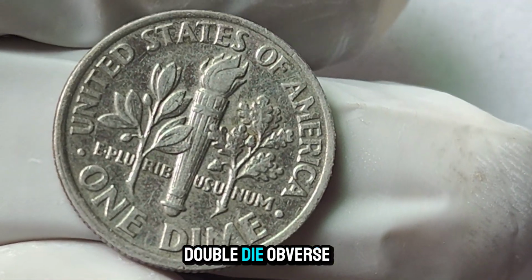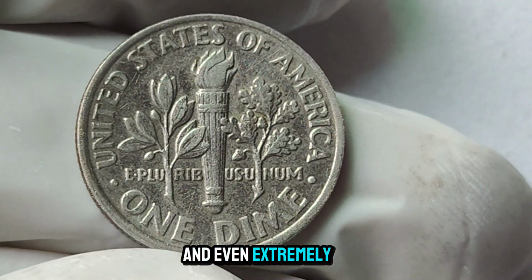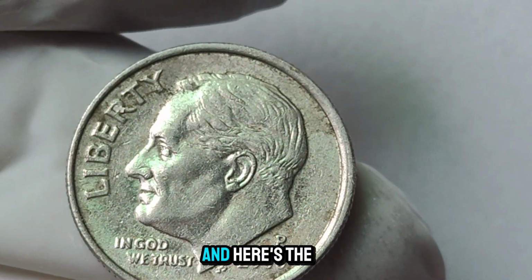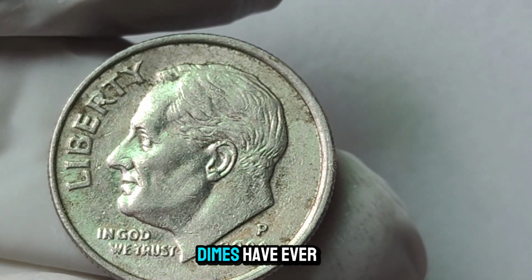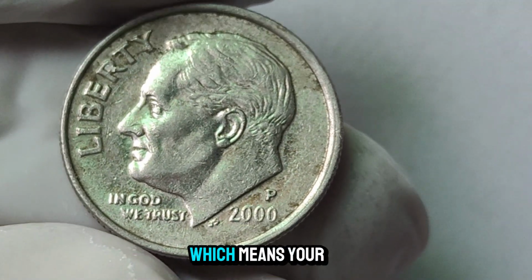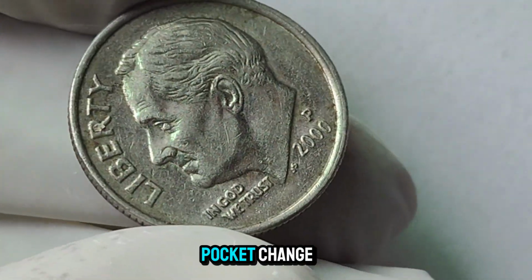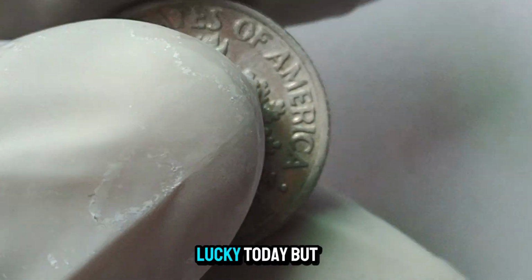We're talking double die obverse, off-center strikes, missing clad layers, and even extremely rare proof-like finishes that somehow made it into regular circulation. And here's the cliffhanger. Only a handful of these valuable 2000 P dimes have ever been confirmed. Which means your dime could still be out there, sitting in your pocket change, waiting to be found. Now ask yourself, do you feel lucky today?